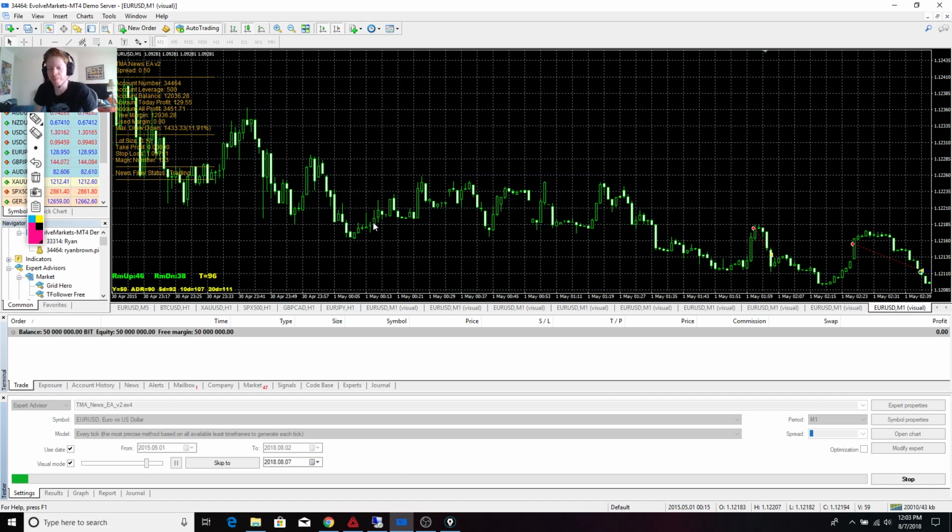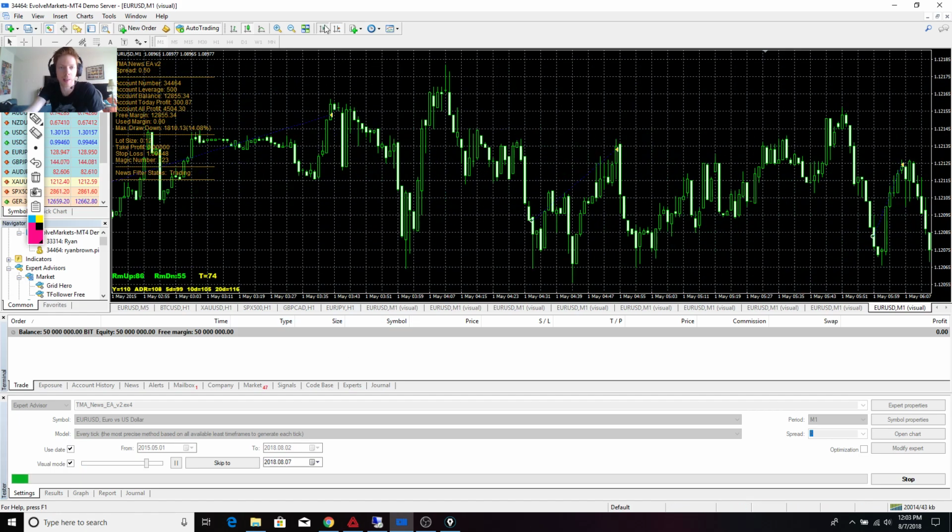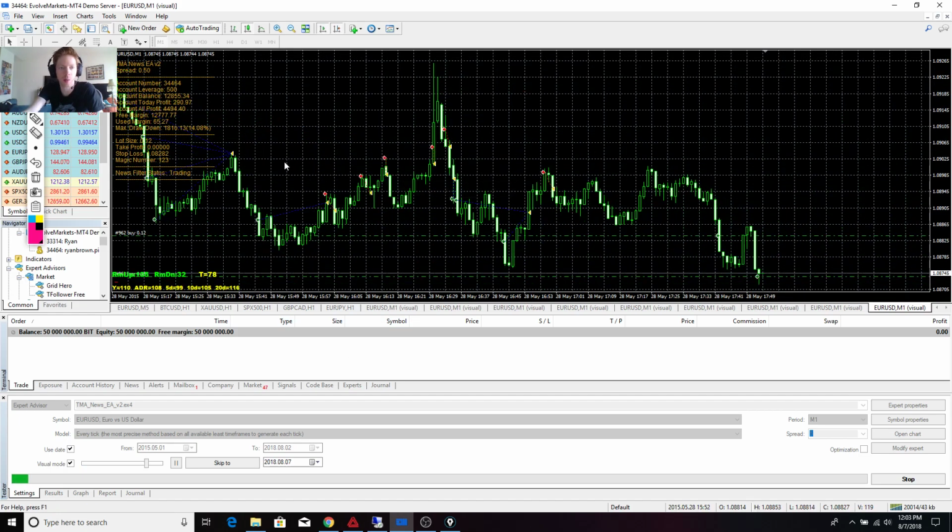All right. But if you have any suggestions or any concerns about that part, please let me know and I can discuss it further. All right, so every tick is the best modeling quality. You can shoot for about 90%. You can select the date from to when, and you did the visual mode. So visual mode will show you the actual price, the chart, and where the orders were placed.